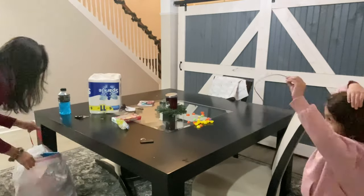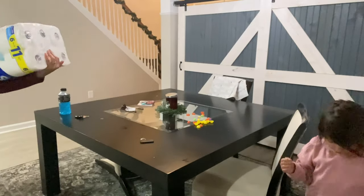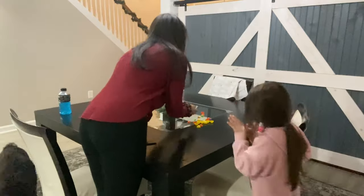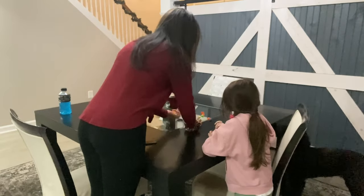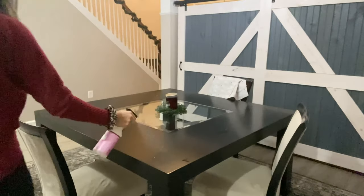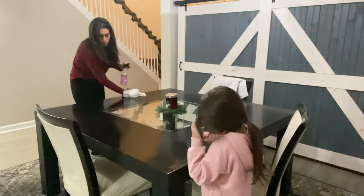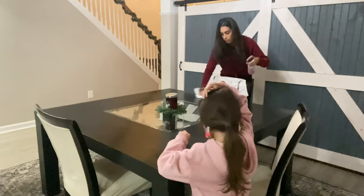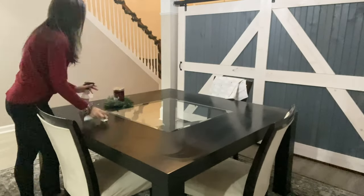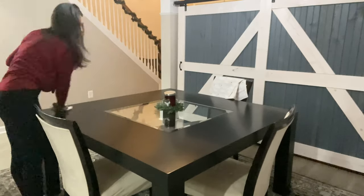And also, if you are wondering why I am missing a chair, it broke. So you guys know I've been wanting a new dining room table for a while, but we've been trying to hold off. But now that one of the chairs has broken, we are definitely on the hunt for a new one. We'll probably wait until after the holidays to buy one, but I cannot wait to get a new one. This one is so old, has been falling apart, and now that one of the chairs has broken, I think I can convince my husband to finally get us a new dining room table. But I'm going to go ahead and quickly clean off this table.